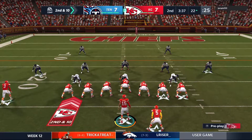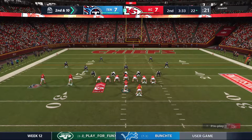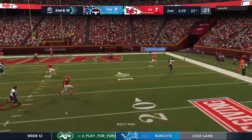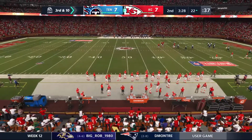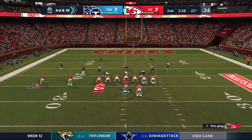So after the run for no gain, here's 2nd and 10. Now they'll throw with Mahomes. And his throw's going to be incomplete. His favorite target, Travis Kelce, the intended receiver. But now it's 3rd down. Brings up 3rd down and 10.